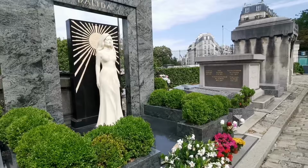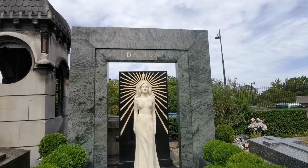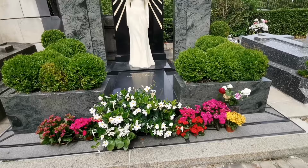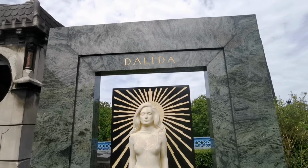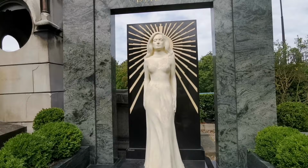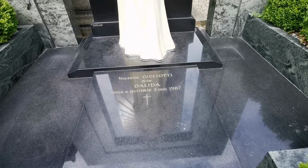So this is Dalida's grave. What a beautiful grave it is. A lot of people visit this grave, leave flowers, as you can see. And the life-size statue of Dalida with a beautiful dress on her. And the sun behind. So her real name was Yolanda Gigoletti, known as Dalida. She passed away on the 3rd of May 1987.